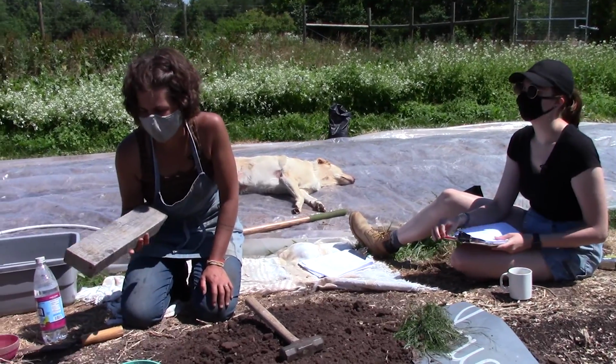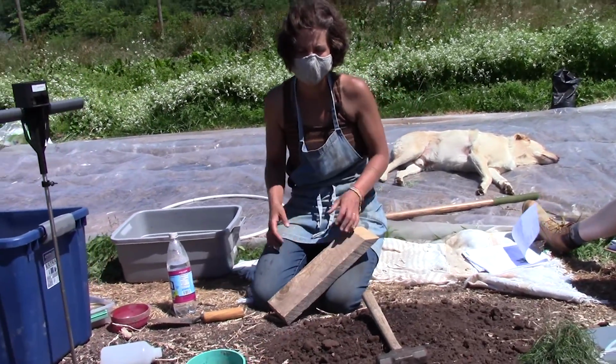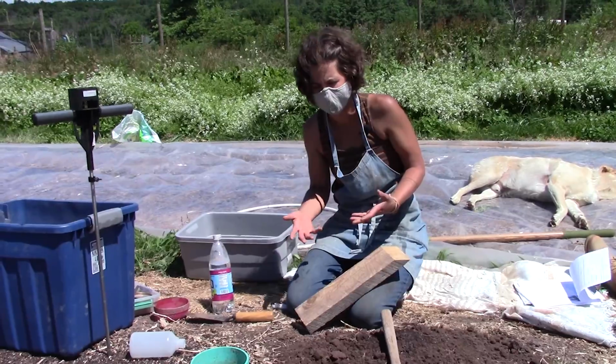All right. So I'm going to start with the infiltration test, which is a really quick and easy test that farmers can do to kind of get a sense of how their soil health is doing.